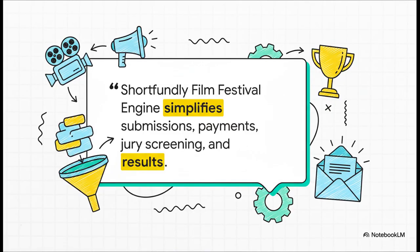And that's really the core idea here. This isn't just about fixing one little problem, like the submissions. It's about creating a single, powerful engine that handles the whole shebang. From the moment a filmmaker submits and pays, all the way to secure jury screening and automatically announcing the results. It's a true start-to-finish system.